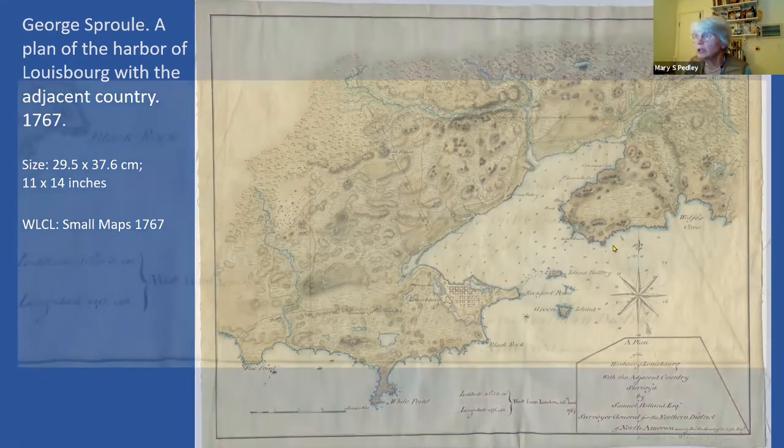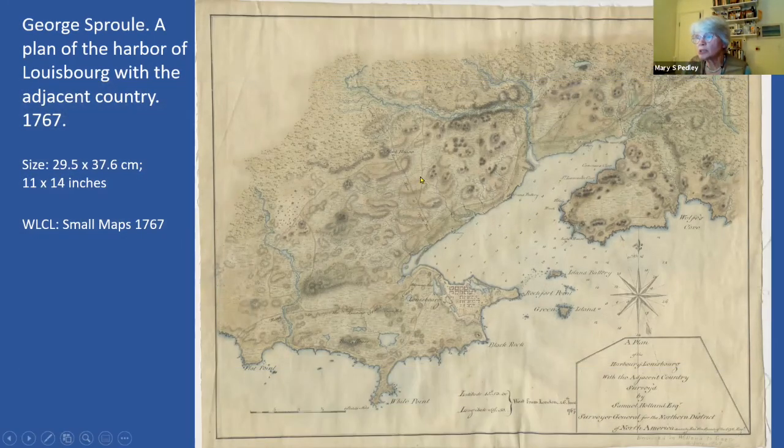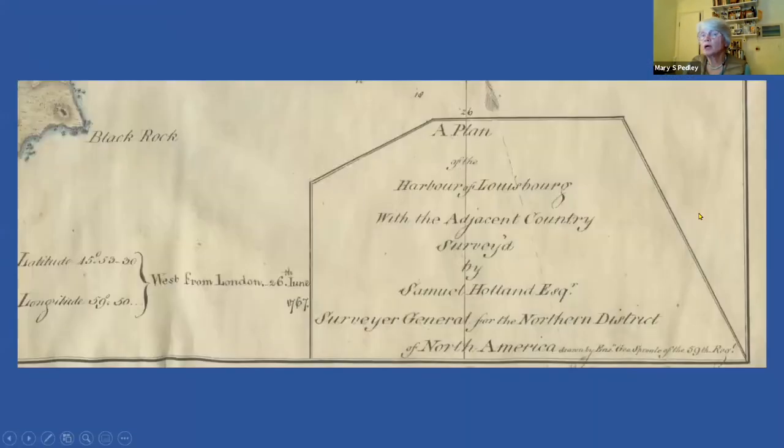I'll go back one. He's used the colors of the greens and the browns and the grays for the topography very well, and we can see the red of the town itself. We also aren't feeling the pressure of time in the same way in this plan and in the next plan that I'll show you. And the reason I say that is usually these military maps don't bother very much with things like latitude and longitude.